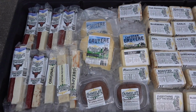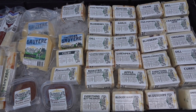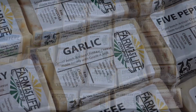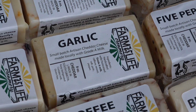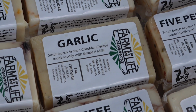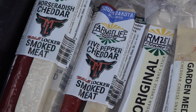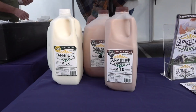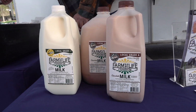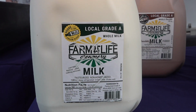Well, we're just trying to expand out in this area now. Viola at Dakota Seafood helped us out by inviting us to have our products here. So we're giving that a whirl. Dakota Seafood itself just carries some of our curds, but when we come here and set up, we will have chocolate and white milk. It's pasteurized, non-homogenized, whole milk.